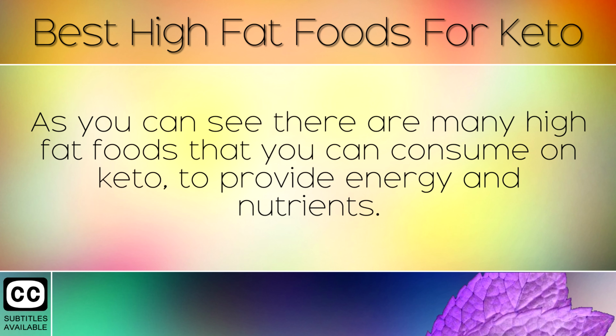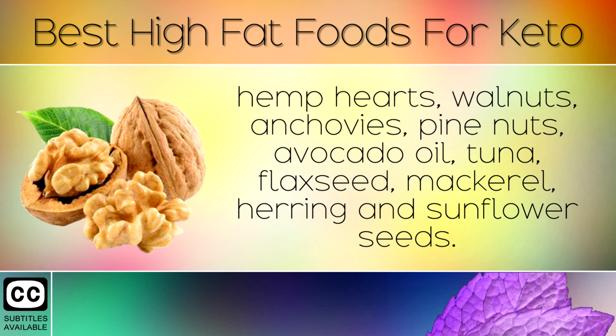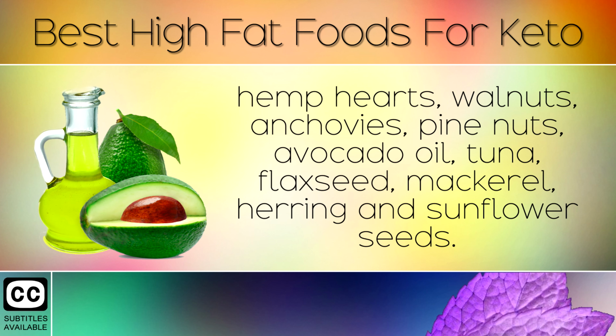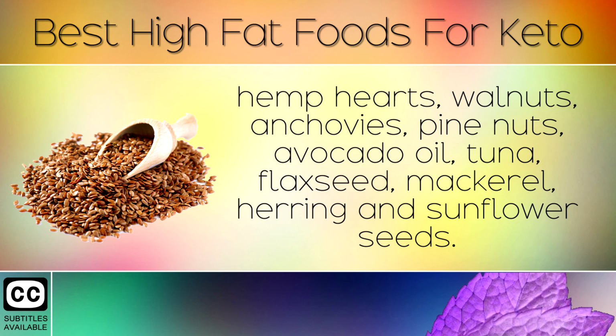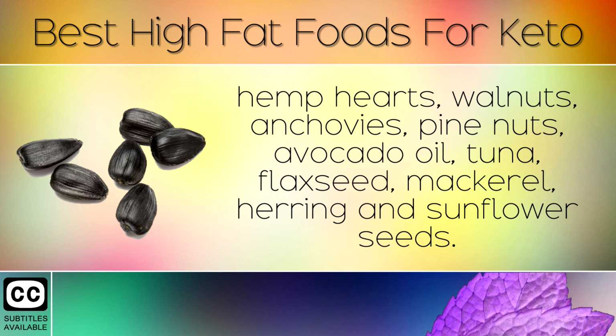As you can see, there are many high-fat foods that you can consume on keto to provide energy and nutrients. A few high-fat foods we didn't mention, which are also keto-friendly, are hemp hearts, walnuts, anchovies, pine nuts, avocado oil, tuna, flaxseed, mackerel, herring, and sunflower seeds.